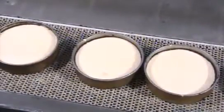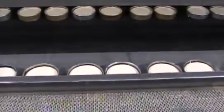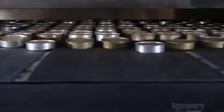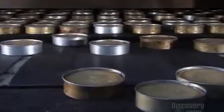The pans now enter a tunnel-shaped oven that's 21 meters long. The temperature inside is 177 degrees Celsius. By the time the cakes exit at the other end, they're fully baked. These 25-centimeter wide cakes take just under an hour.